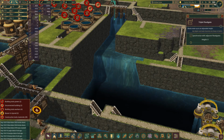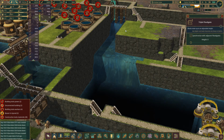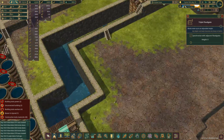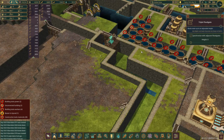Well, it was a reasonable amount. It wasn't nothing, that's for sure. Still coming as well. All right, good. Okay, let's slow that down. So that's that. And then, are we ready to open this one?